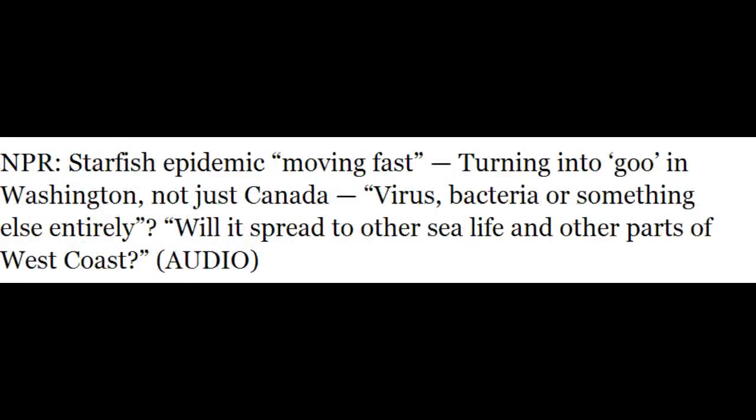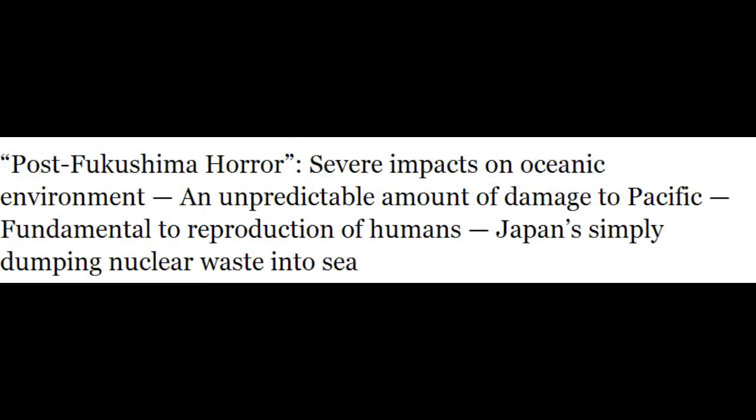Also, guys, the starfish epidemic, if you haven't seen it, it's moving fast. They're turning into goo and they're just dying. Virus, bacteria, or something else entirely. Duh. Will it spread to other sea life in other parts of the West Coast? Man, I wonder how much they pay mainstream to keep things like this off the news. Maybe there is one major company that built all these nuclear power plants that also owns some of the major networks.